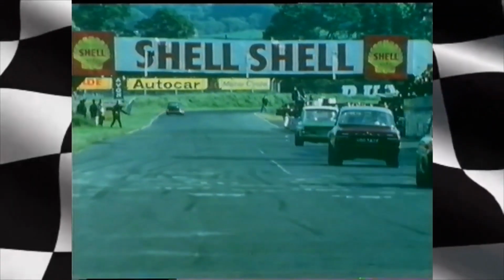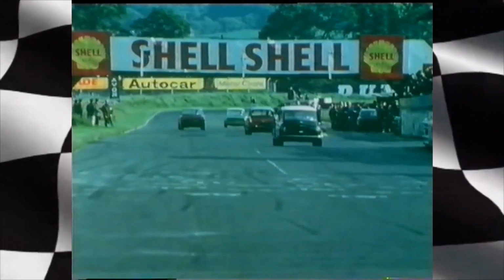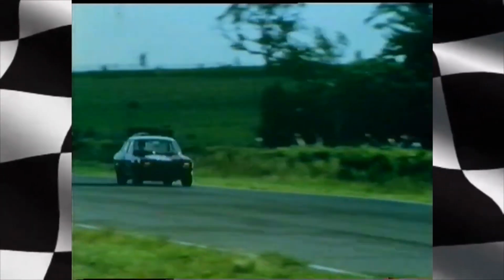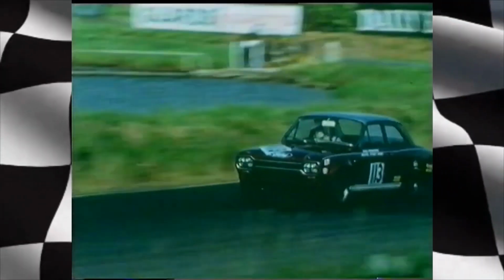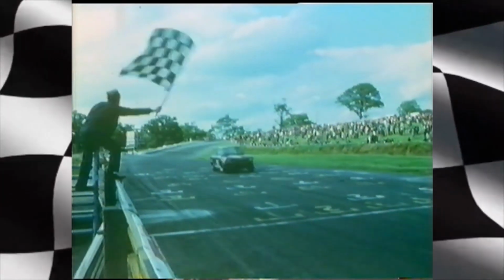Fitzpatrick coming through the backmarkers. A blue flag, unchallenged now as he romps away from the rest of the field. Teammate Chris Craft went out on the fourth lap with damaged steering. There's the flag and Fitzpatrick wins. Rhodes in second place and not yet in sight.